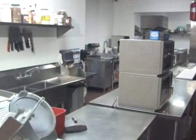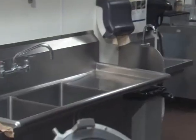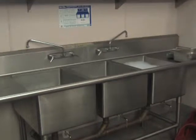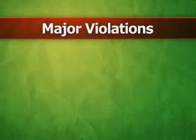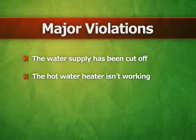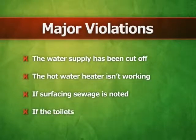Having a safe supply of hot and cold running water and plumbing features that are in working order are crucial to running a sanitary food establishment. Major violations would be noted and a red placard would be issued if the water supply has been cut off, the water heater is not working, if surfacing sewage is noted, or the toilets don't work.